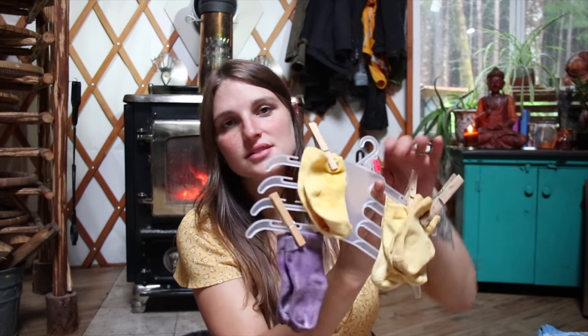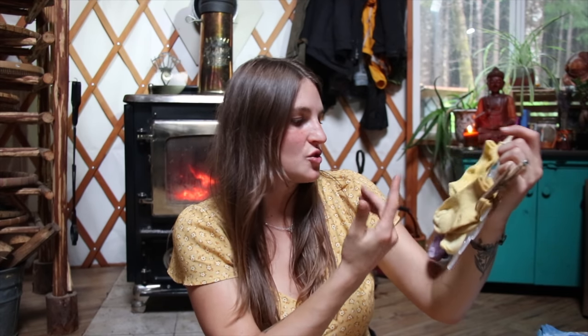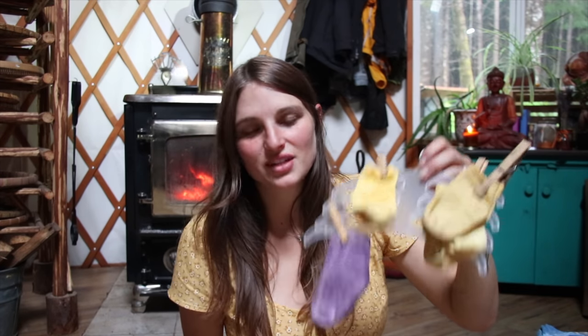So I've also been doing just some socks, just so I can have some more blank canvases to do. I haven't been labeling these. I mean, obviously this is probably turmeric and salalberry, but they're just little cute socks.